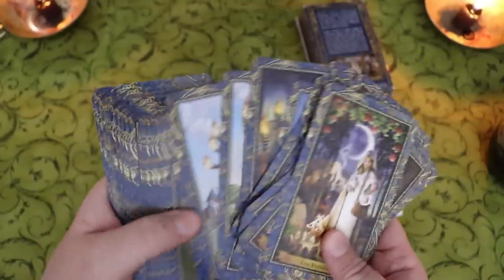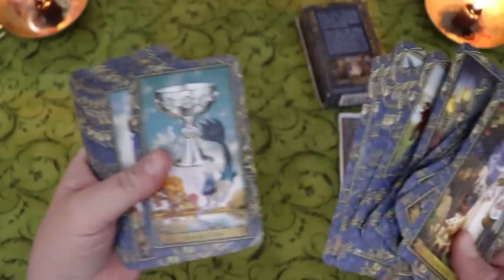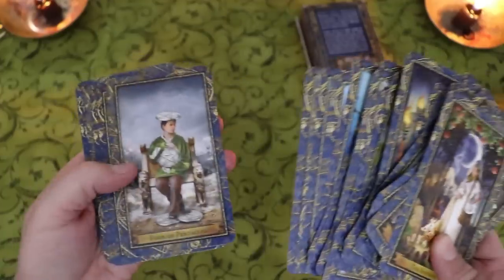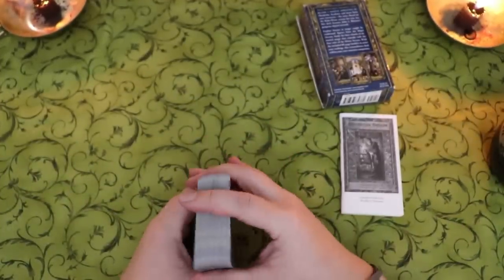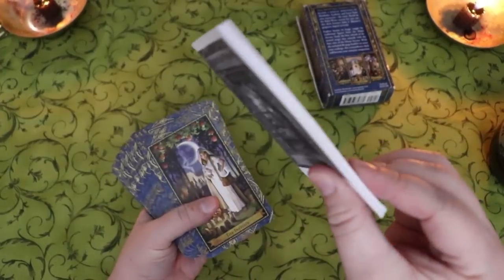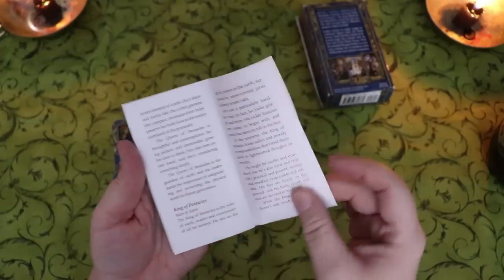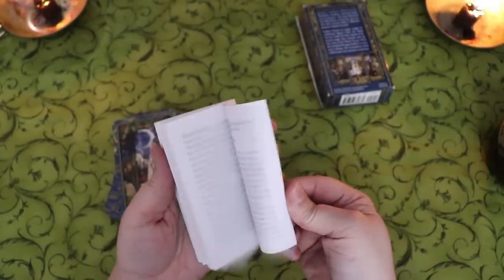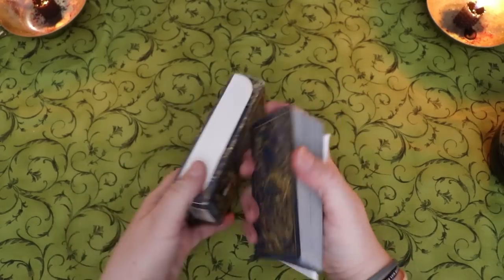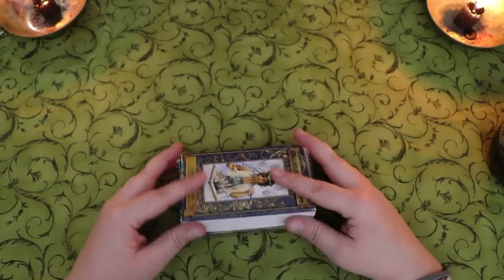But this would be a really good beginner deck, I feel like, and it's got that really fun, kind of Harry Potter-ish vibe to it, and I could see somebody really loving to work with this. This one is also out of print, which I thought I would mention. Comes with a little white book. It's actually, for a little white book, pretty chunky. Does it have page numbers? No. But it's pretty chunky, and it's in this side opening, kind of flimsy box, but that's all right. So again, this one, if I haven't mentioned it yet, is out of print.